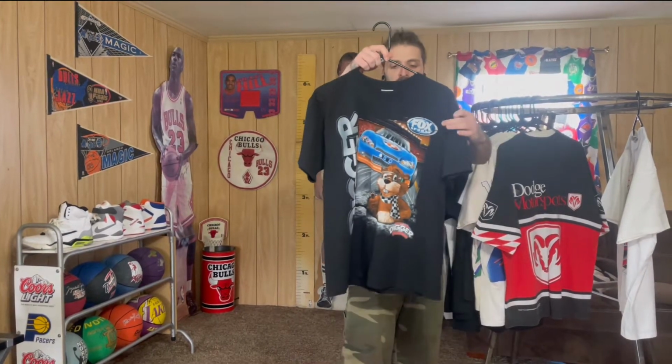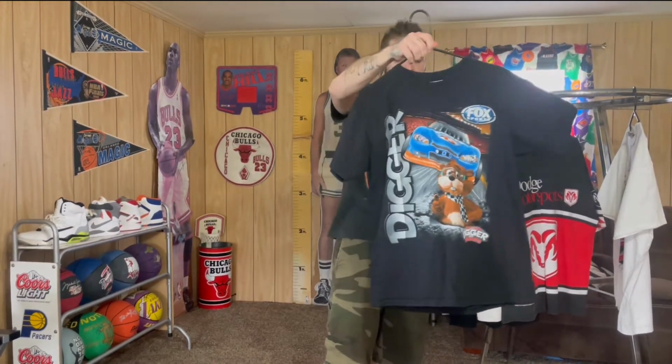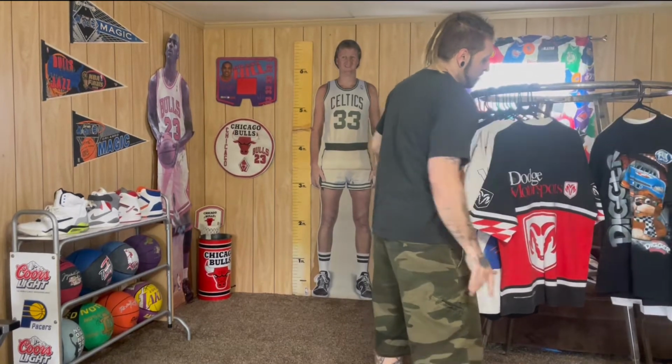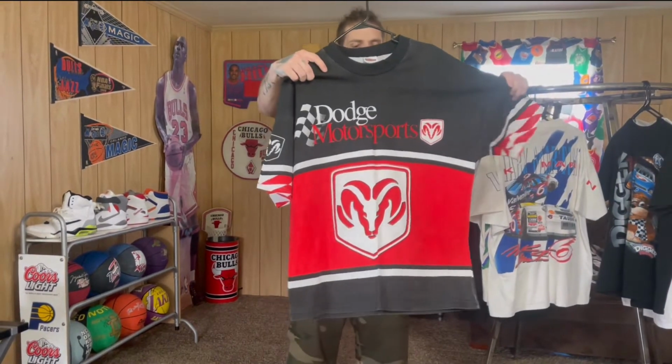But, we'll start here with the Adventures of Digger NASCAR shirt, he's our mascot. Double-sided, just picked this up at the thrift store just a few days ago. Fresh inventory. Then we got the Dodge Motorsports all over print shirt.